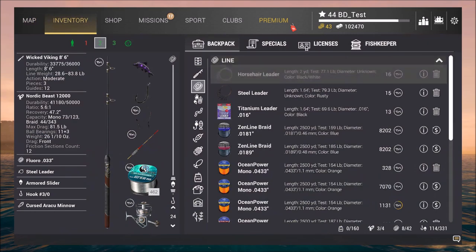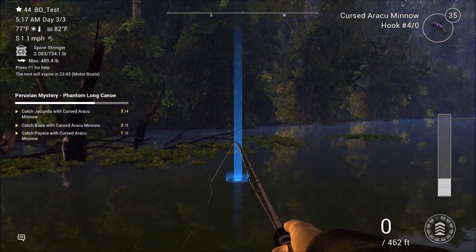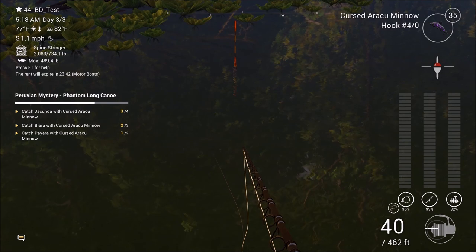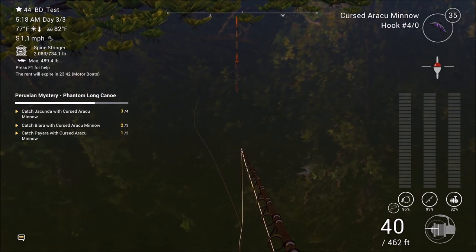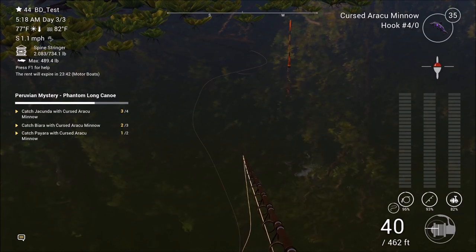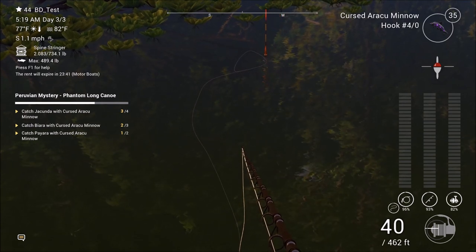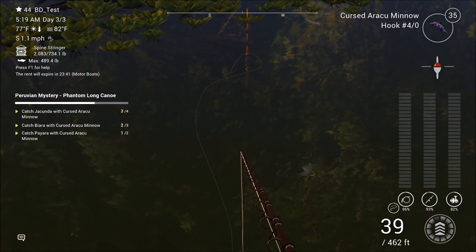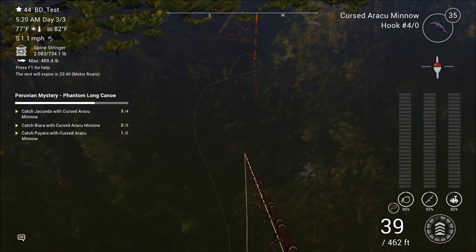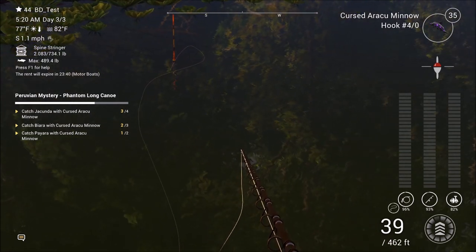All right, what I'm going to do now also is pump the hook up just a skosh. 3-0, we'll go to 4-0. Give this a try. All right, whatever it was chasing, it did go away.